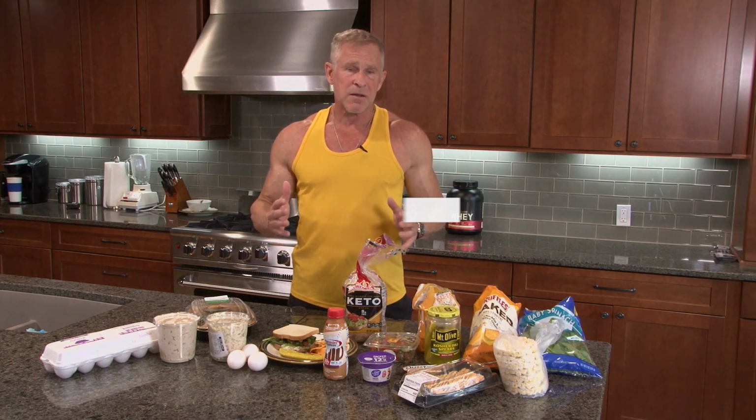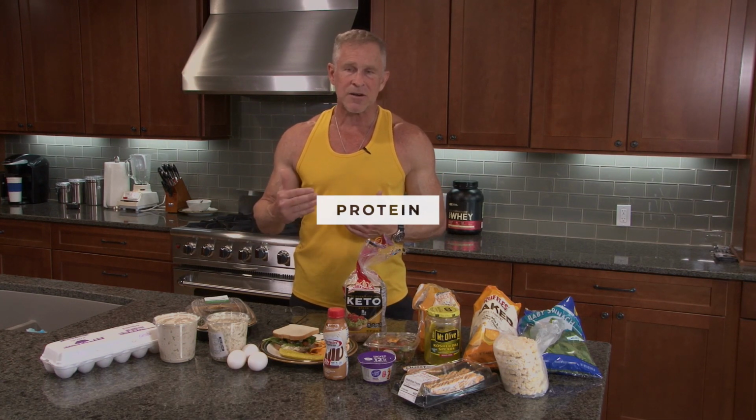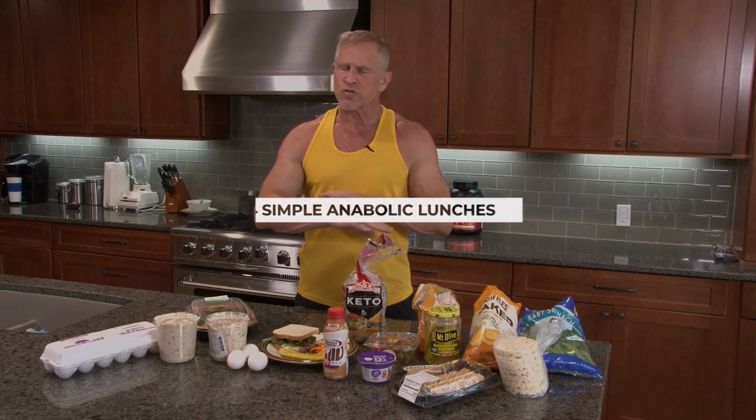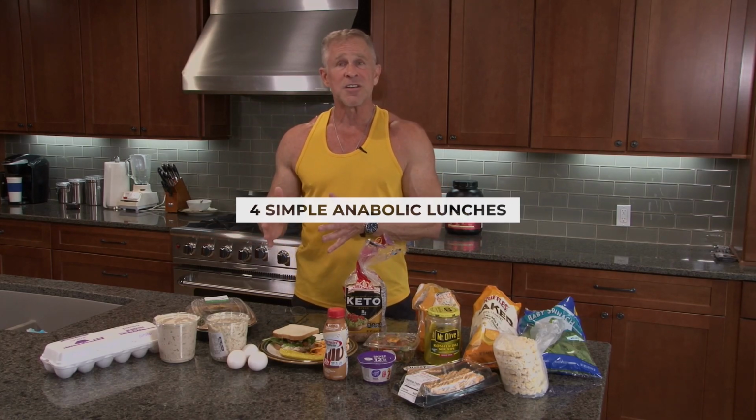And guys, if you're trying to lose body fat, the nutrition is actually more important than the workouts. But if you're trying to build muscle, the workouts are critical, but so is your nutrition. You have to be able to give your body the correct types of fuel, and I'm not just talking about carbohydrates and fat. I'm talking about protein, because most of us have a hard time getting enough protein in our daily diet. Protein is what your muscles use to repair themselves and to grow. So if you're not getting enough protein in your daily diet, then you are not living an anabolic lifestyle. And I'm gonna give you 4 different super simple lunches today to make sure you're getting the protein that your body needs to be anabolic.